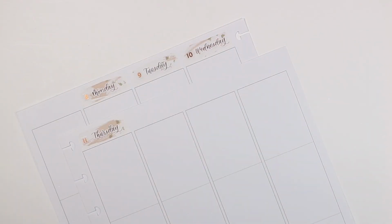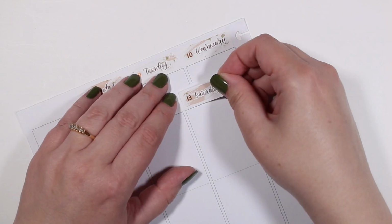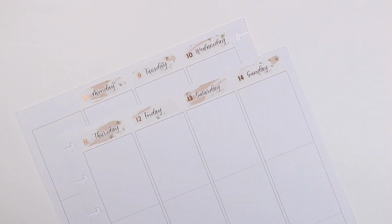So I am just going ahead and starting off with my date covers. Obviously all of the date dots came with the copper foil.